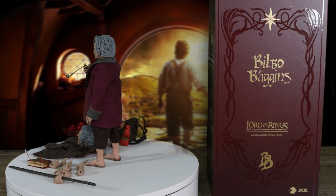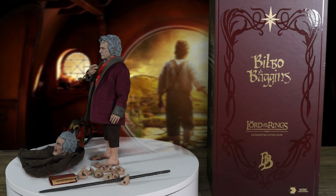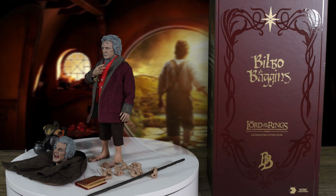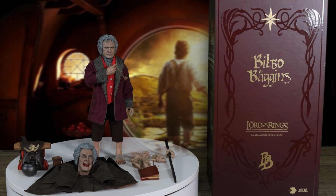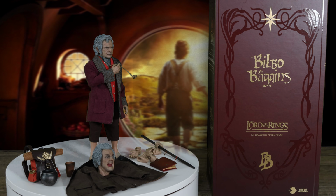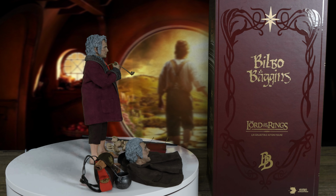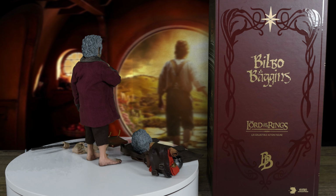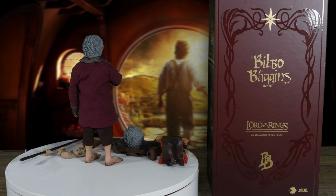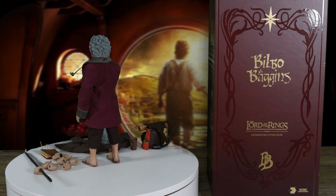But I would say this is a must-have for any Lord of the Rings collector. I'm so happy to have this. For one, it's a great character. He even has his own movie. Of course, it's the younger Bilbo, but he's an integral part of that universe of the Lord of the Rings, the lore. But not only that, it's a phenomenal film. One of Asmus's best releases, I would say, and it's one of the more recent ones.